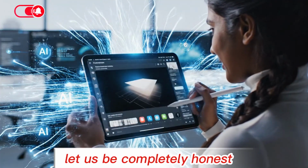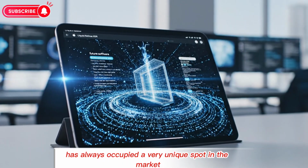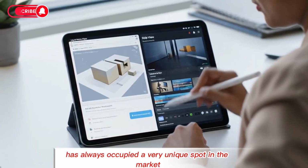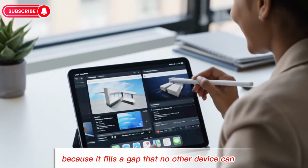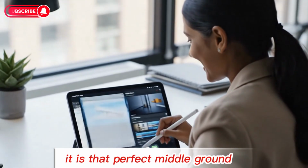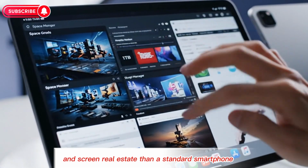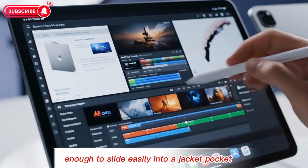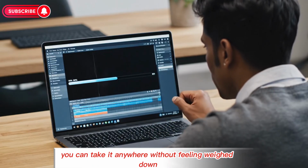Let us be completely honest about this specific product line. The iPad mini has always occupied a very unique spot in the market. It is in a league of its own because it fills a gap that no other device can. It is that perfect middle ground. It gives you much more power and screen real estate than a standard smartphone, yet it remains small enough to slide easily into a jacket pocket. You can take it anywhere without feeling weighed down.